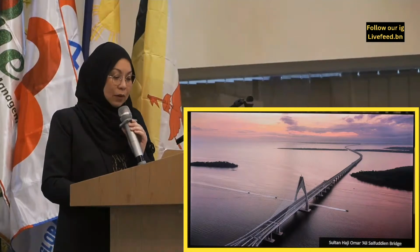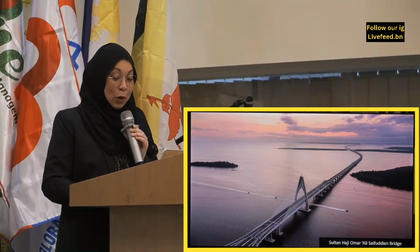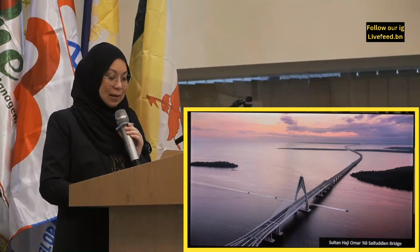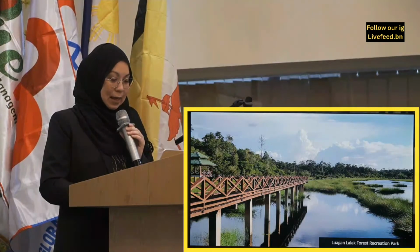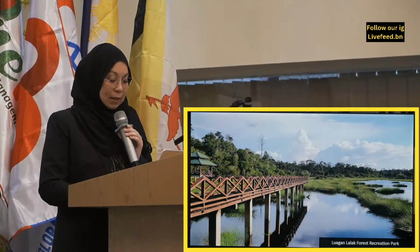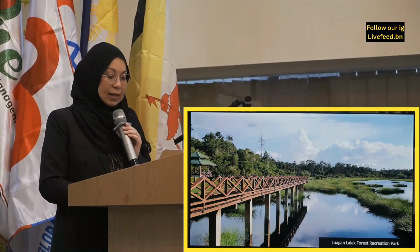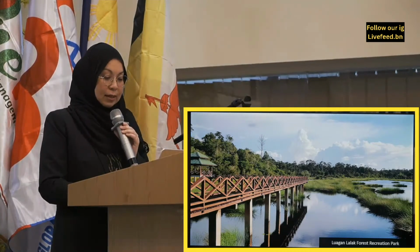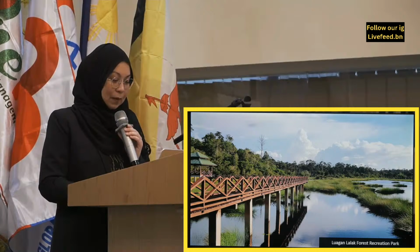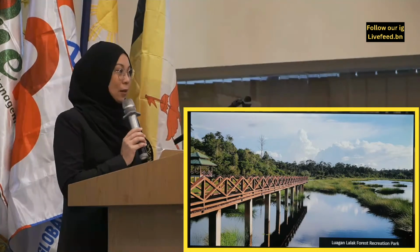And earlier on, we saw in the videos our Sultan Omar Ali Saifuddin Bridge, which is so far one of the longest bridges in Southeast Asia, connecting the Brunei-Muara district to the Temburong district. And finally, our Tasek Merimbun, often known as the Blackwater Lake, is a pristine oasis nestled within the heart of the Tutong district, and is not only a picturesque natural wonder, but it also has a lot of ecological significance in the country. Okay. And with that, I end my presentation with wabillahi taufiq wa hidayah.